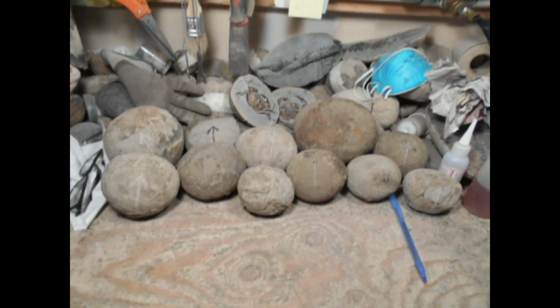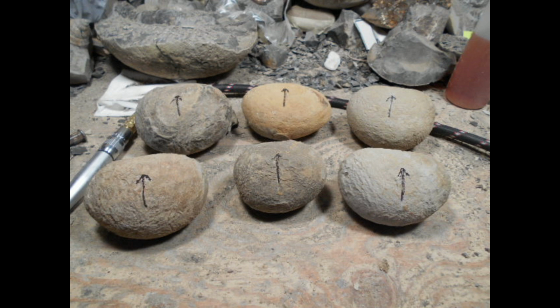Once home, I would separate the crab concretions from the ones I can read to the ones that I could not read. I would put an arrow on the ones I could read, the arrow being the top of the crab and the direction of the arrow being the front of the crab. Here were some crabs that were easy reads. I prepped these out, I don't know, years ago.